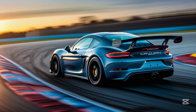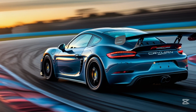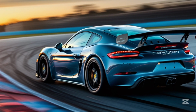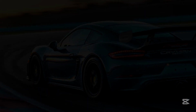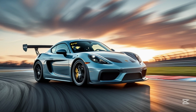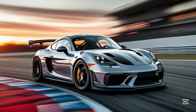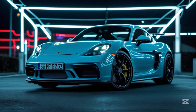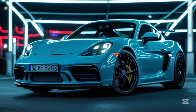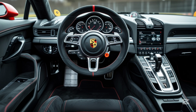But let's talk about the design. The 718 Cayman GT4 RS is aggressive from every angle. Swan neck rear wing, larger air intakes, a lowered stance, and lightweight carbon fiber panels. Everything is built for performance. And those air intakes right behind the driver's head? That's where you hear the flat six scream at full throttle. It's pure motorsport magic.